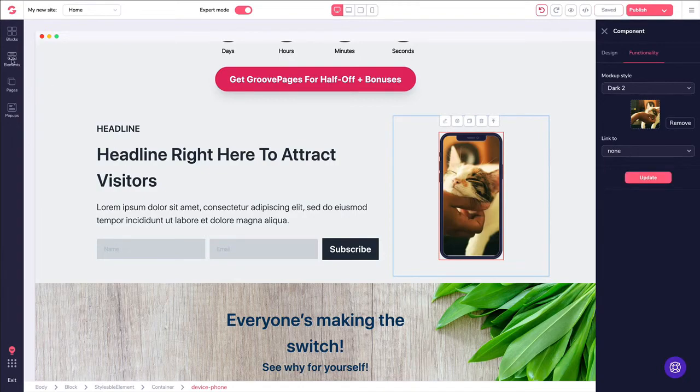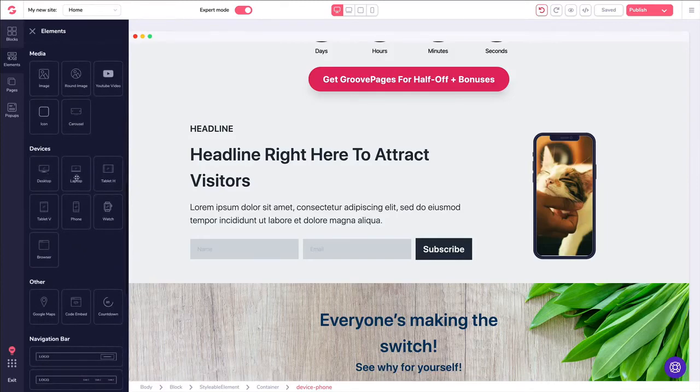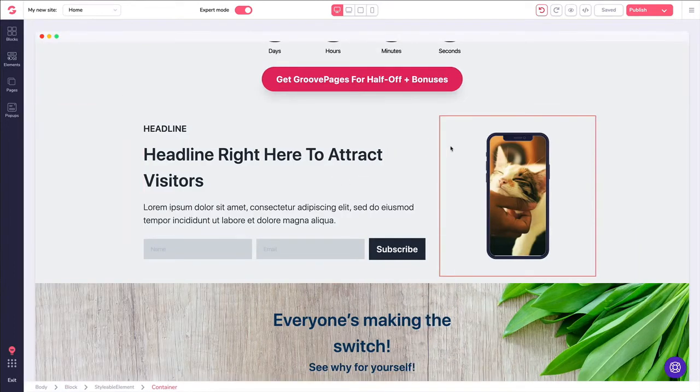So check this out. I can also do that with different things that I can drag onto the canvas, like a desktop computer, a laptop, a tablet, vertical tablet, an iPhone, an Apple Watch, or even a browser. So that is something that you're not going to find in many page builders. And I think that's a pretty cool thing to really spice up your page, putting a laptop and then having a screenshot of your product. There are other sites out there like smartmockups.com that charge like $29 a month just to have a feature that does that. We have it built in right into the page builder for free for you.